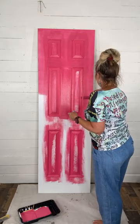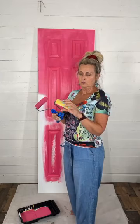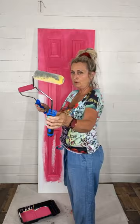Are you using a special roller? It's a foam roller. I think this is a foam roller. No, this one's not foam. I don't know what this is called, this fuzzy, the gray side. I don't know what that's called.